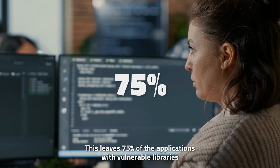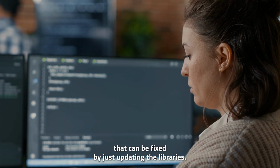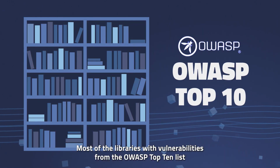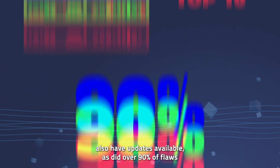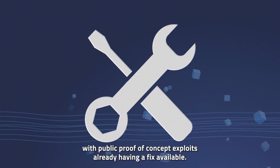This leaves 75% of the applications with vulnerable libraries that can be fixed by just updating the libraries. Most of the libraries with vulnerabilities from the OWASP Top 10 list also have updates available, as did over 90% of the flaws with public proof of concept exploits already having a fix available.